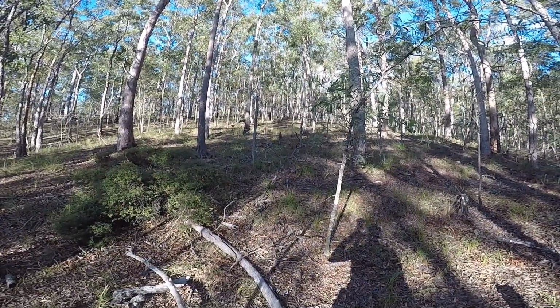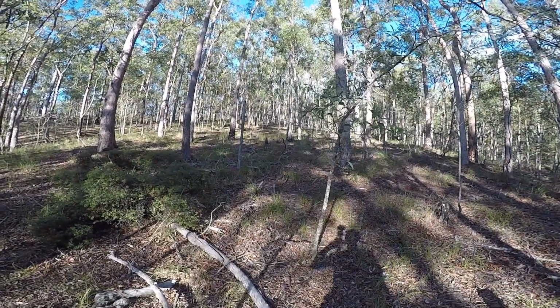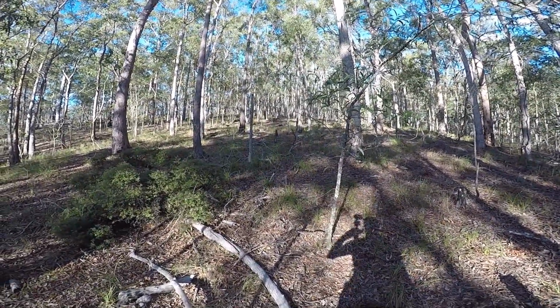It looks like a nightjar type thing, but it's quite big. It was just sleeping on the ground, I think, and it just suddenly took off. Flew through the trees. It's landed, but I don't think you'll see it. It's too camouflaged, too far away for this camera.